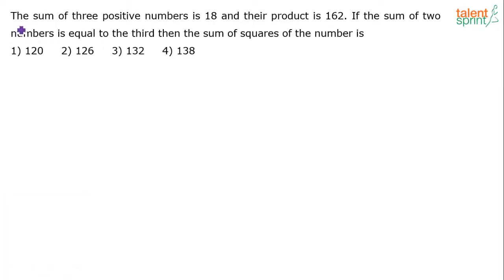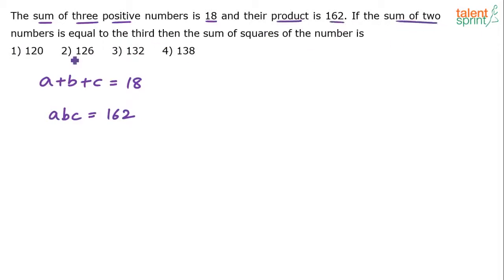So here we go. Look at the question. The sum of three positive numbers is 18 and their product is 162. If the sum of two of these numbers is equal to the third, then the sum of the squares of the numbers is, right? So basically, the sum of three positive numbers is 18. Let's assume the numbers are A, B, and C. So A plus B plus C is equal to 18. Then it says that the product is 162, which means A into B into C is equal to 162. If the sum of two of the numbers is equal to the third, now this is an important point. We know that the product is 162. Then it says the sum of two numbers is equal to the third. So basically, let's say A plus B is equal to C.